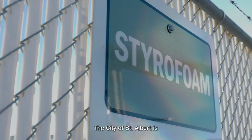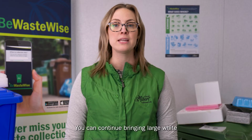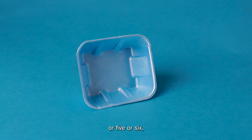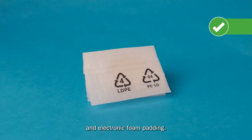The City of St. Albert is expanding styrofoam recycling at the Mike Mitchell Recycling Depot. You can continue bringing large white packaging blocks, but also new items that are labeled with number 4, 5, or 6, like meat trays, colored styrofoam, and electronic foam padding.